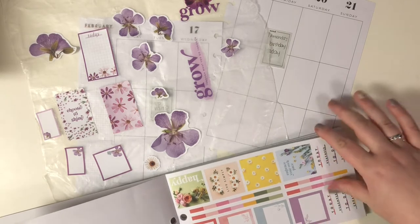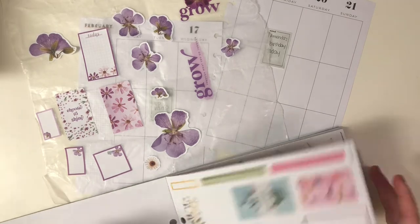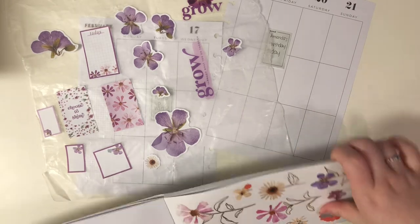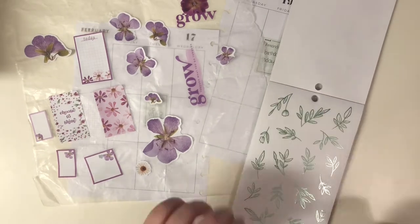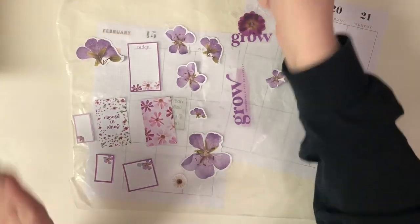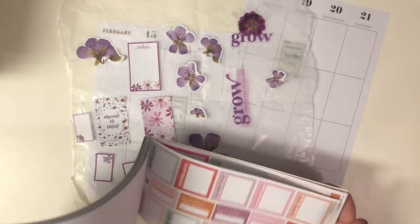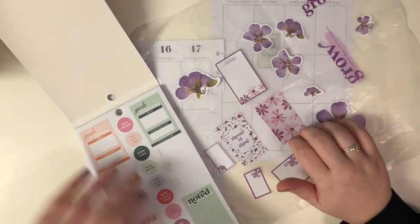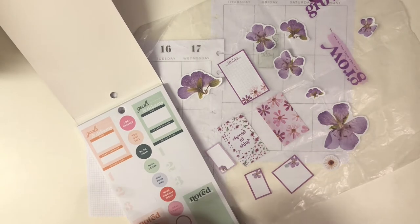And I think I'll stick with what I have. Ooh, these are fun. Where did these go? Ooh. Okay. Anyway, I'm gonna stick with what I have right now. So now I want to look at the goals sticker book. Because I know there's a lot of purple in here. And I feel like I can probably add in some purples. Like, you got this.